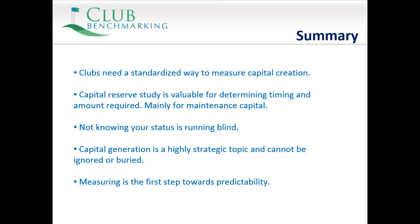So just before we get to a little bit of Q&A, the need for standardization is clear across the industry, and what we've come up with is a few that we think are very powerful relative to capital creation. We think capital reserve studies fit right in line with this, and if you haven't done one in a while, it's probably something to start thinking about. If you don't know your status relative to these kind of KPIs, certainly that ratio, the third one we looked at, you're running a little bit blind, and that's a dangerous thing.